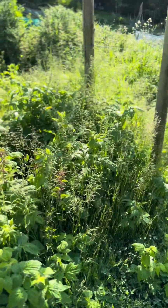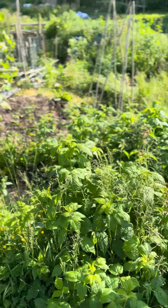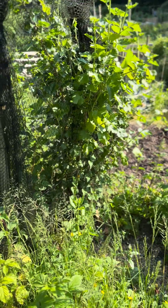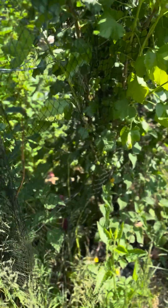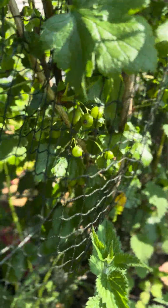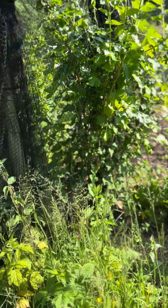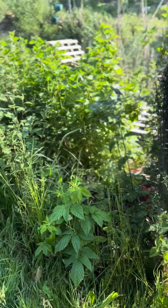Obviously it needs tidying up a little bit, but raspberry canes are already starting to give it the large. That little fruit bush there is in the wrong place, I need to move that. I think they're called jesterberries, as you can see there. Too late to move it this year, but we got some little jesterberries. Cross between a gooseberry and a red currant, I think, or a blueberry.